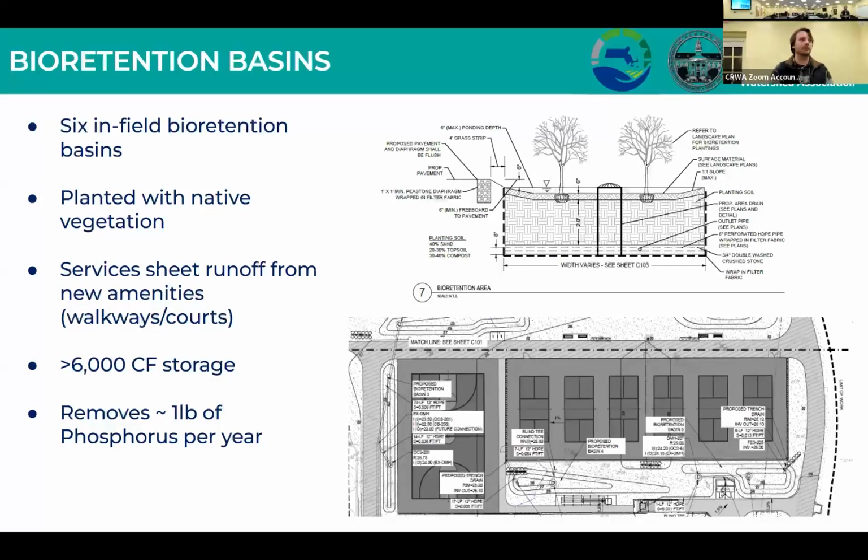So obviously with the new pathways and the new courts, that's impervious area, which contributes to pollution. So the idea here is to create that compensatory storage. The field as well, right? Since it's turf. The multi-use field up north?